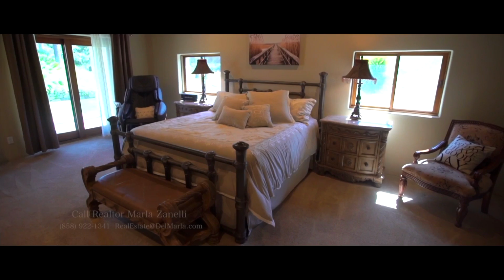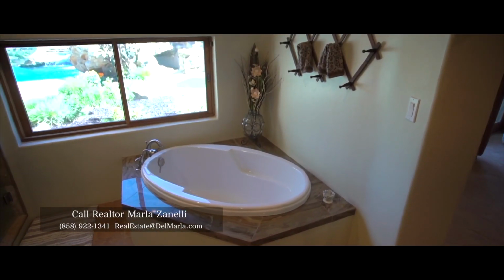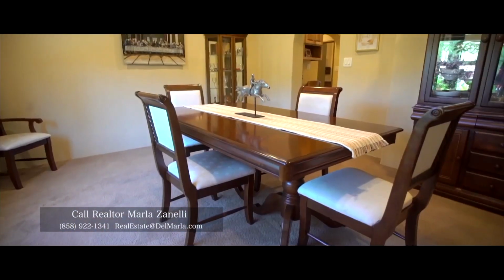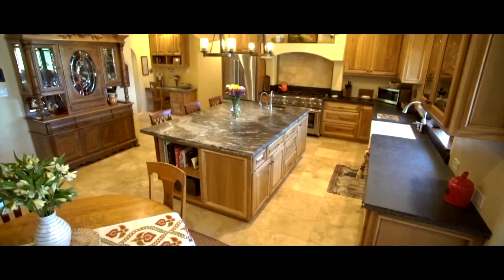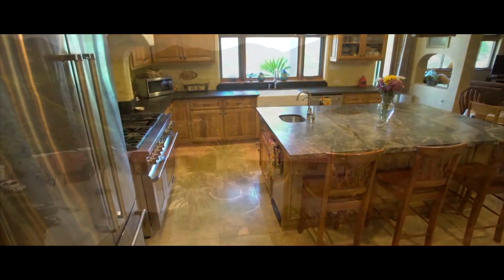How would you describe this home in a sentence, or is there a word that you can use to describe this property? The word is serenity. You know, I asked the owners, they've lived there for 25 years, what makes you love this property? And he said, it's the serenity I feel when I come home at the end of the day. Very nice.